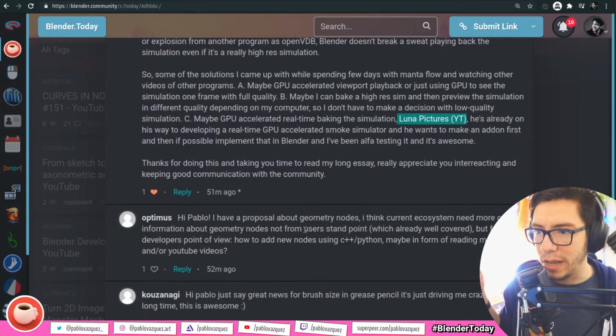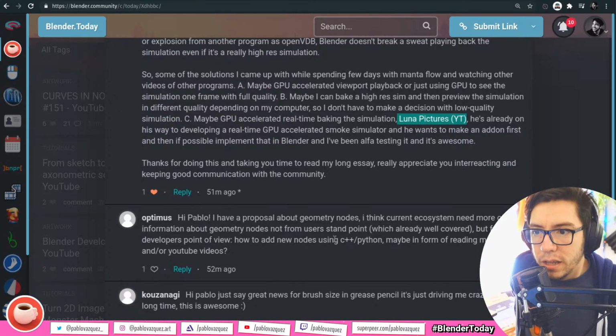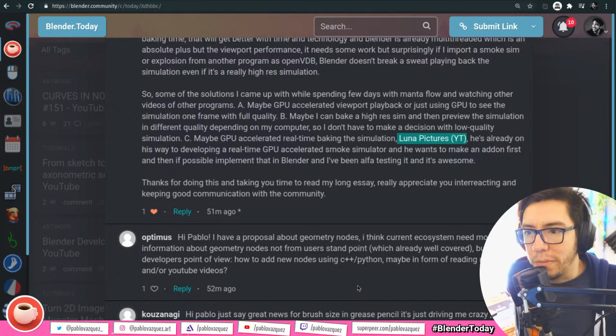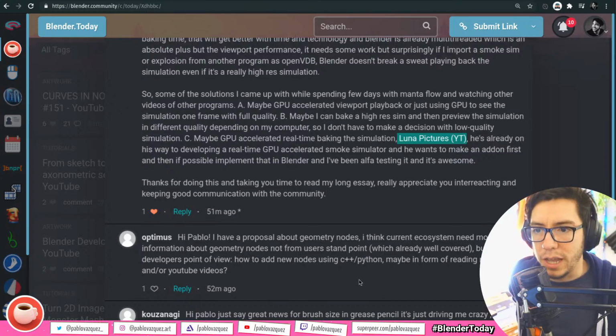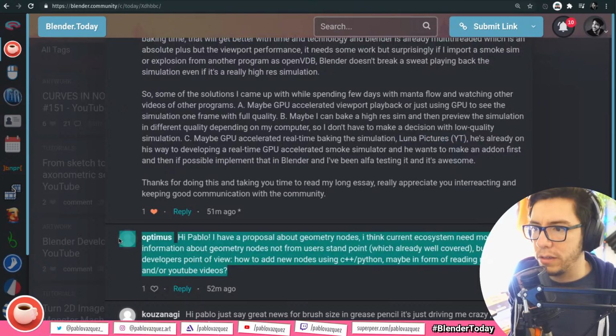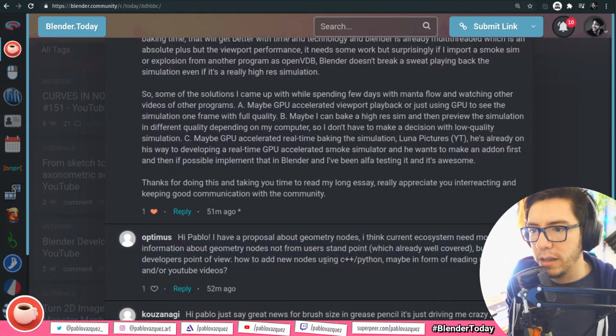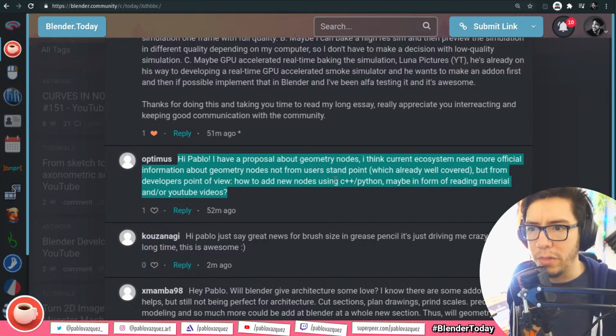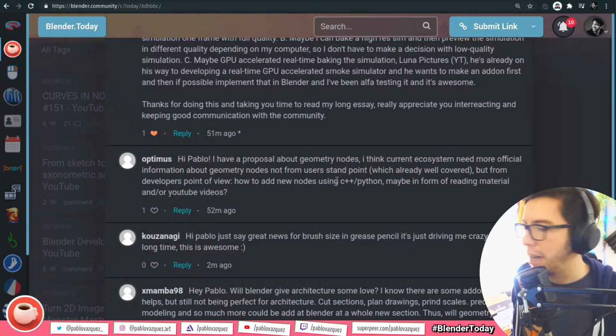What is the last question? Optimus: I have a proposal about geometry nodes. I think the current ecosystem needs more official information about geometry nodes, not from the user standpoint, but from the developers' point of view. How to add new nodes using C++, Python, maybe in the form of reading materials. Well, not YouTube videos, but I think there is documentation in the wiki about this. Like, yeah, there should be.